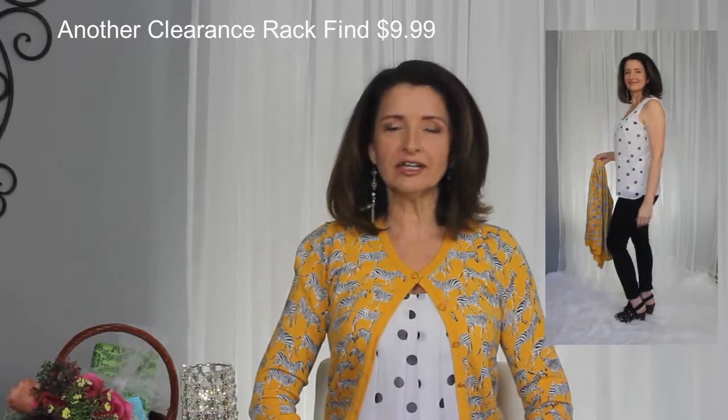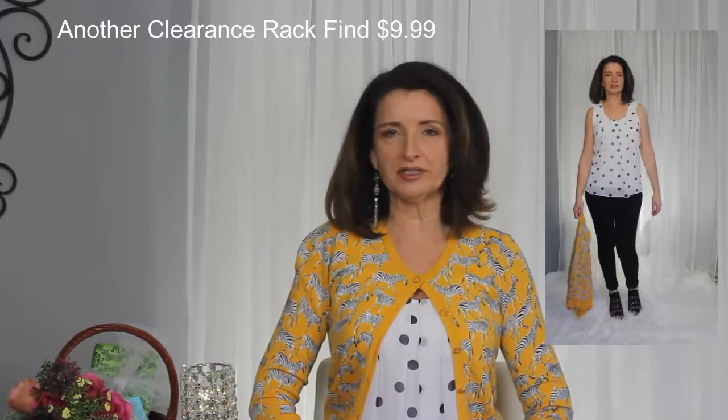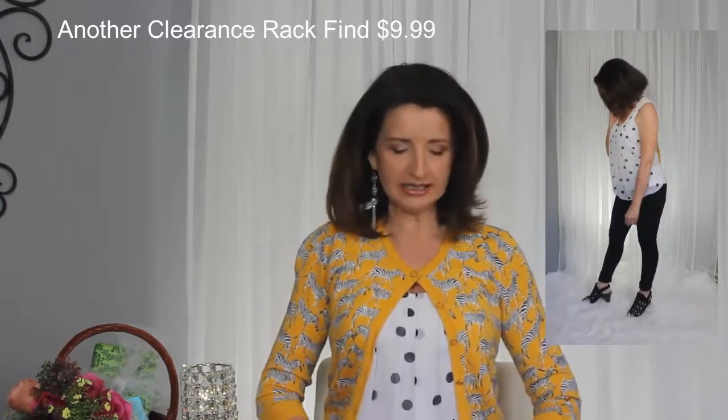So the sleeveless shell that I have on is also from New York & Company, and it's a black and white polka dot. It has kind of a chiffon in the front and a comfortable t-shirt knit in the back. I can wear this with a number of pops of color, but I especially like it with this cardigan, and they were nowhere near each other in the store. They weren't meant to go together, but I really liked the pattern play with the two of them, so I went with it. The jeans that I have on are from Express, and they are called the mid-rise legging.